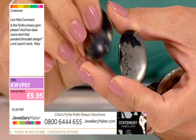Is the pyrite a heavy gem, please? And how does Laura start that pendant bracelet design? Love Laura's work, Mary. Do you know what? They're not heavy individually as cabochons, but generally pyrite is quite a heavy gemstone. So it's quite like your hematite. If you were looking at a strand of pyrite, you'd certainly feel the weight in that. But as individual cabochons, they're not really very weighty at all.